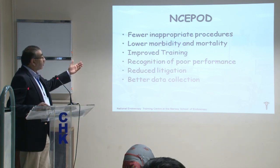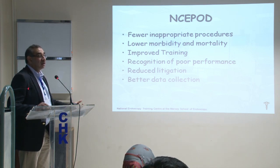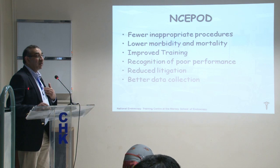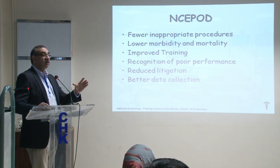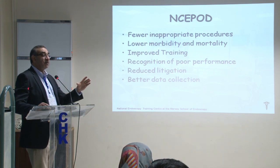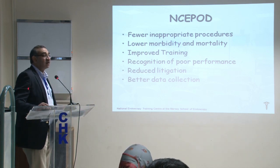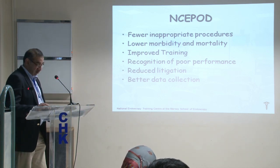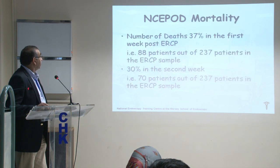Reduced litigation, because you made the whole process more transparent. If I am performing endoscopies, I've got my whole year of audit data behind me. Every year, my department publishes my performance figures, so anyone can access that due to the Freedom of Information Act. So it's nothing hidden about me. You can go online and find it on my hospital site.